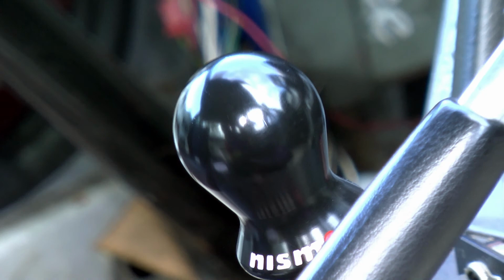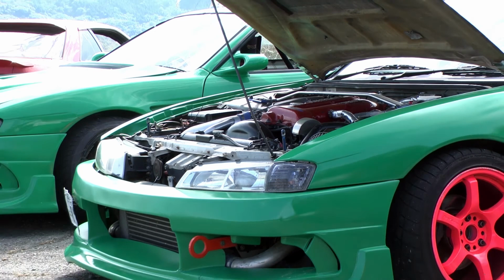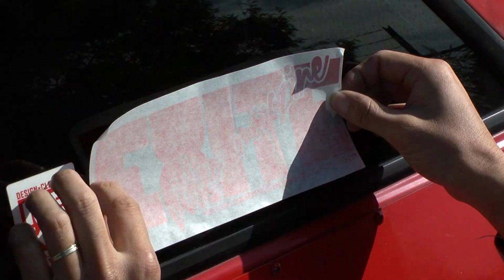The interior was Spartan, as you'd expect for a Japanese drift car. I didn't actually talk to them about engine specs. I was having too much fun filming and riding along. Next time.